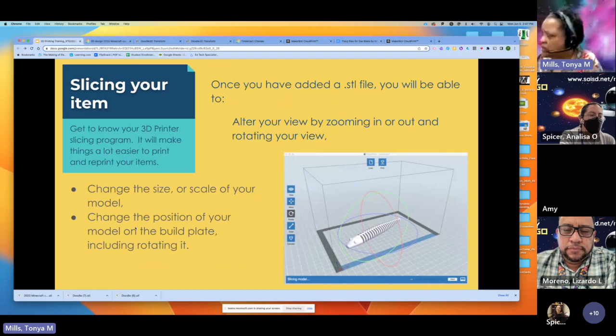Others are the STL file. So they understand the process of slicing. It may get to the point where you just have your kids print on their own. They've been trained. They know how it goes. You've seen the wonderful things they've developed.